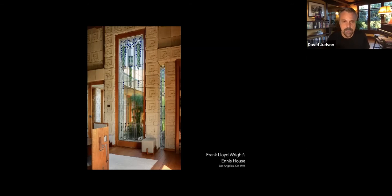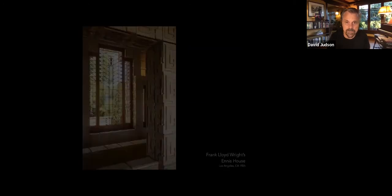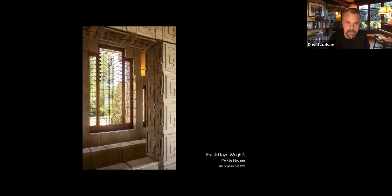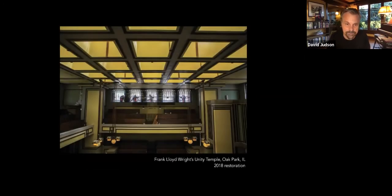But at one point, Frank Lloyd Wright was fired by the Ennises, and so they were kind of left to finish the house. And so while we don't know exactly who designed these windows, we know that Judson definitely made them. And so they are a bit of an outlier from most of Frank Lloyd Wright's work. But it's a beautiful space and wonderful views.